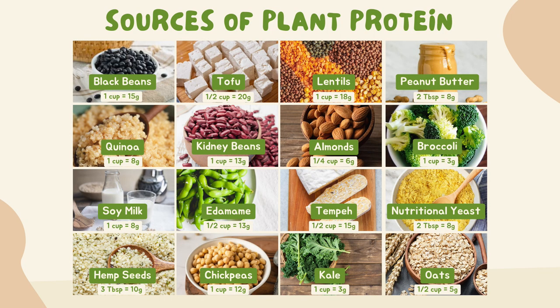Okay. All right, next slide. So this is just to give you a visual of some sources of plant proteins in our diets. And I will provide you with a handout as well that has all of these. And I've also outlined exactly how much protein we can get from each serving of the foods, just to make it a little bit more practical. But as you can see, there's a variety of foods on here that provide us with protein. Are there any that jump out at you that you maybe were surprised about that have protein?